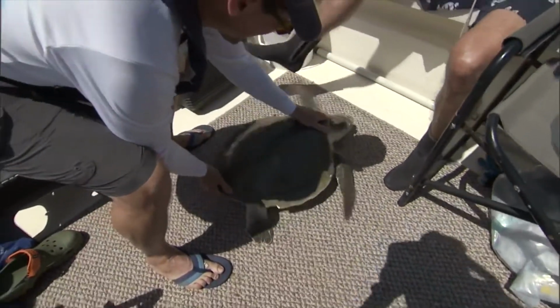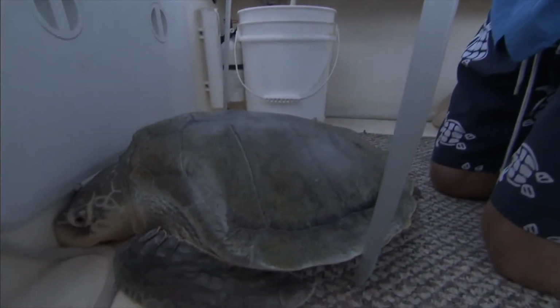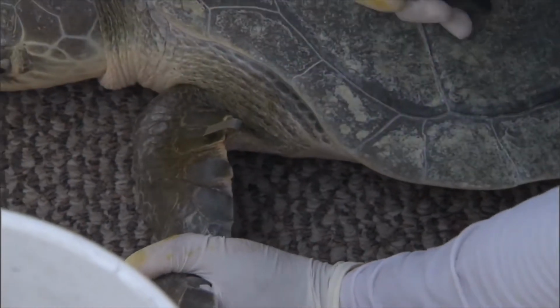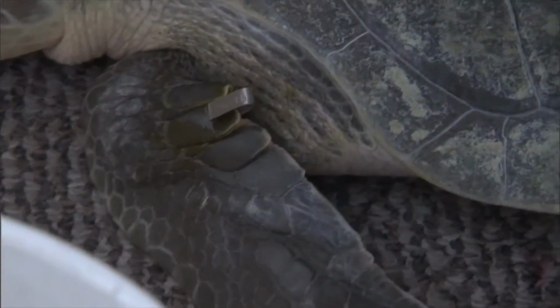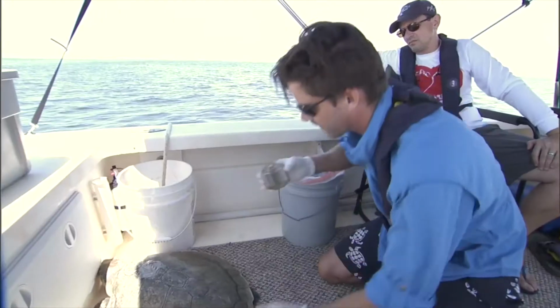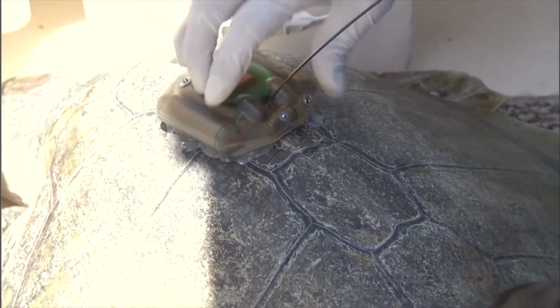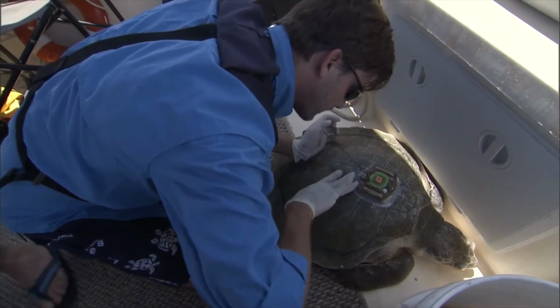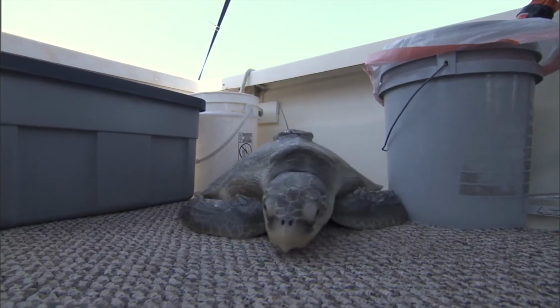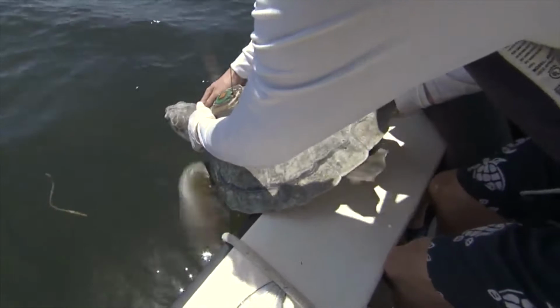Once on board the vessel, we put them in the shade so they don't get too hot, and we measure their carapace length and width. We will then put flipper tags on the animals to identify them, and then finally we will put the satellite tag on, and we set the satellite tag onto the epoxy and hold that individual for an hour and a half or 2 hours to have the epoxy set, and then we release it back into the water at the capture location.